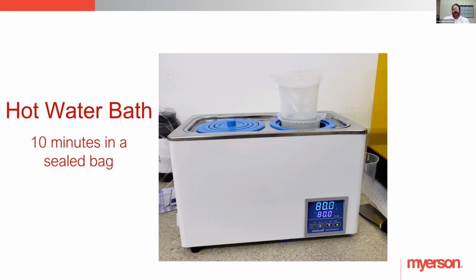So a water bath. Now we have a lot of instruments in our lab that we can control a water bath, and that's fine. You just want to make sure that it's accurate, about 80 degrees Celsius. I'll repeat that, 80 degrees Celsius. That's about 170 degrees Fahrenheit, I think. You want it to be accurate. You want it to be as close to that number consistently as possible.